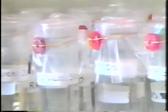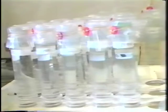Covers on the tubes are held in place with rubber bands and lifesaver lollipop triggers. Once in the water, the candy dissolves and the covers come off. The denser water within the tubes prevents much mixing with the surrounding water.